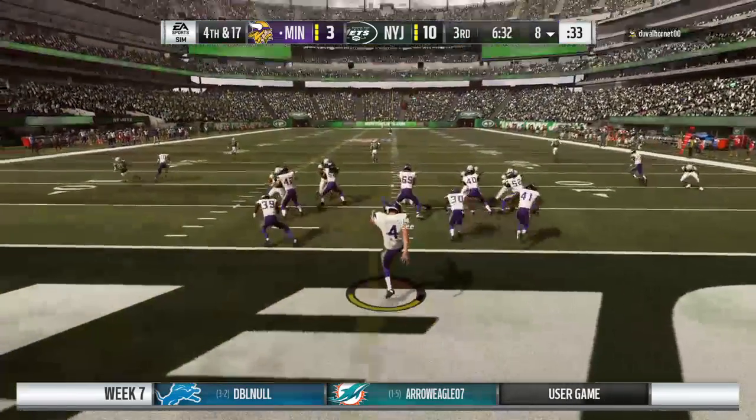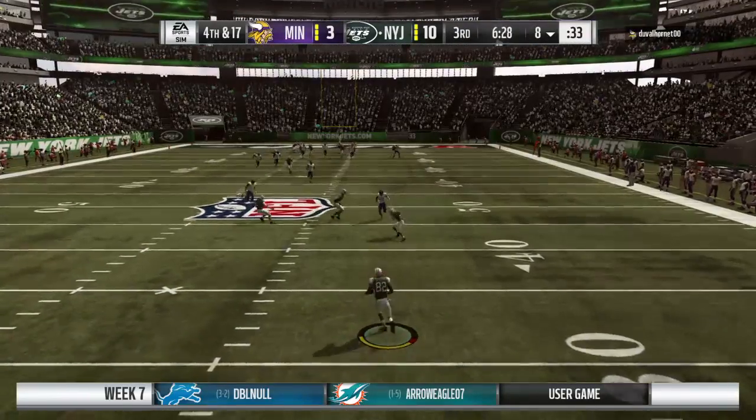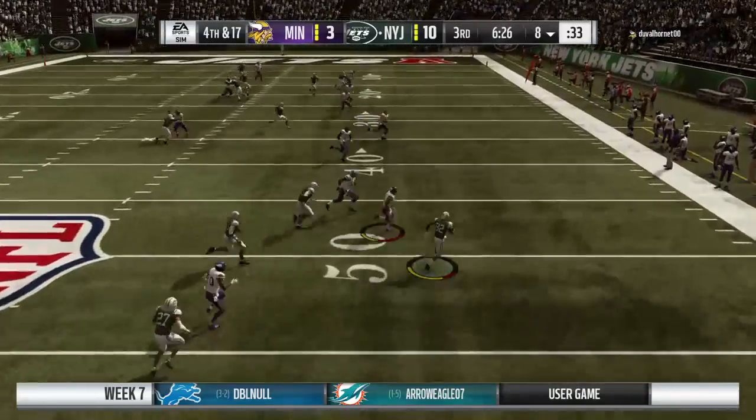Here's Ryan Quigley now as the drive goes backwards, so he's on to punt it away. That's pulled in at the 32.